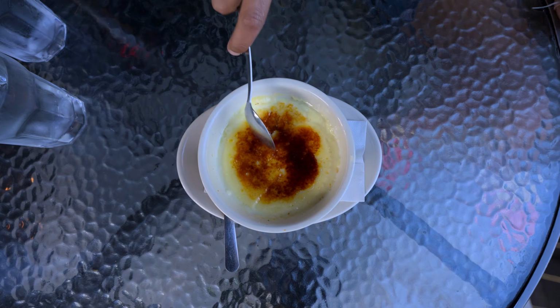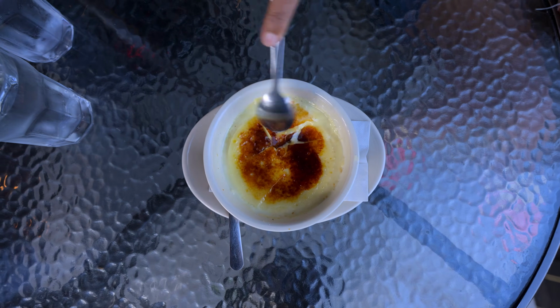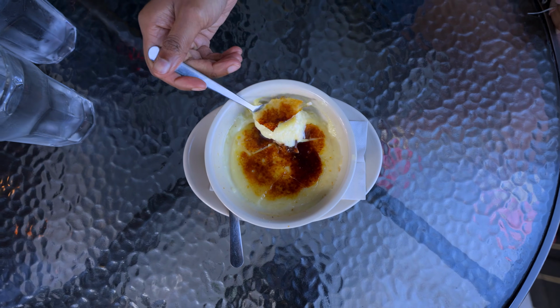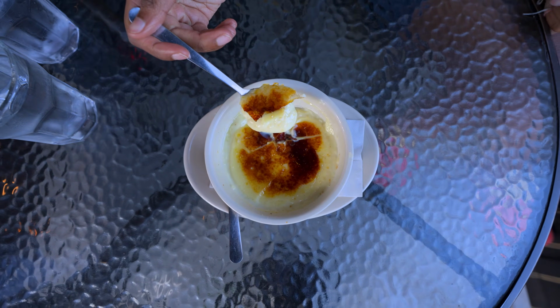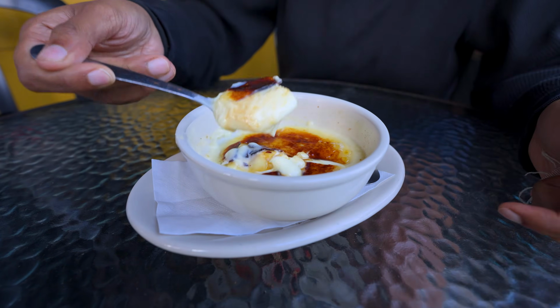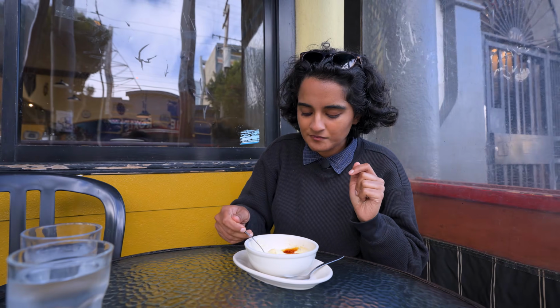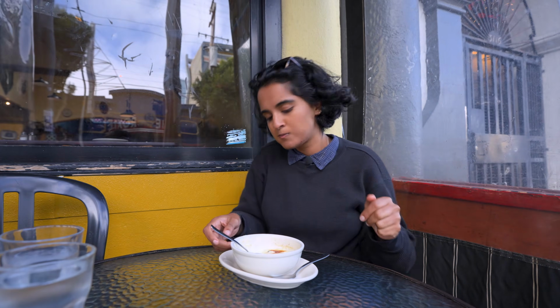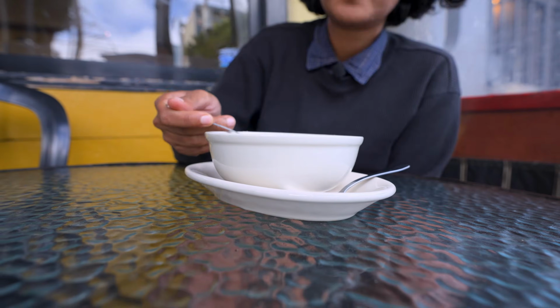We got that amazing cracked sugar top. It's a lot runnier than creme brulee. Oh yeah, there's a lemon in this one. There could be a hint of cardamom that I'm tasting. This is definitely one of those desserts that if you're lactose sensitive or you're not a big fan of super heavy cream desserts, this is purely milk.